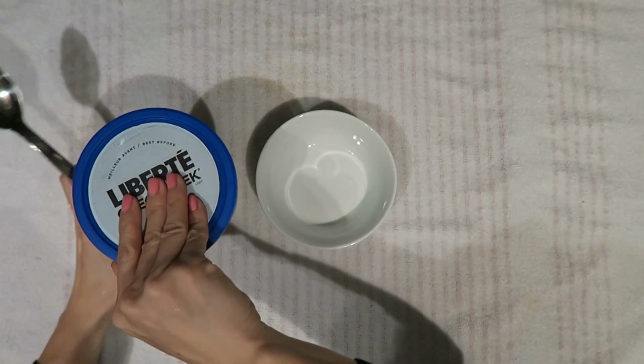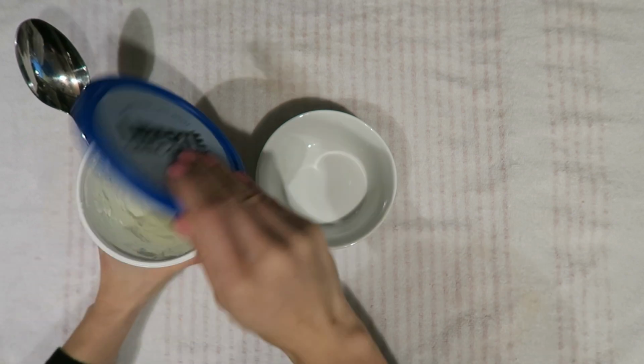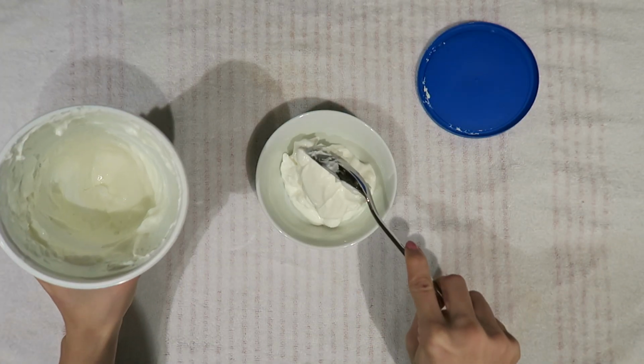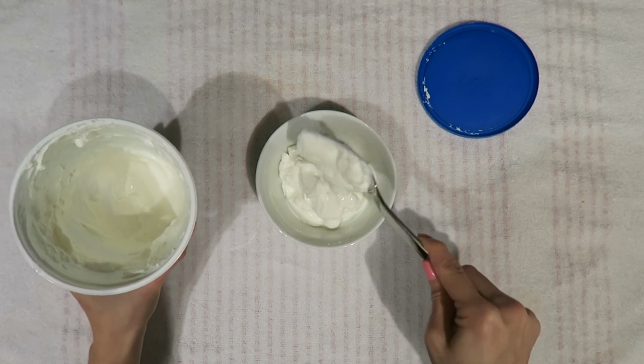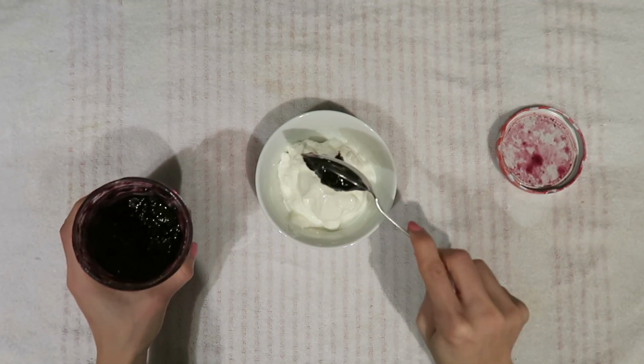My breakfast always changes, but this morning I'm having some Greek yogurt. This is the 0%, but sometimes I use the 2%. I take quite a bit of the Greek yogurt. This is probably equivalent to around 1 to 1.5 of those single serve containers.